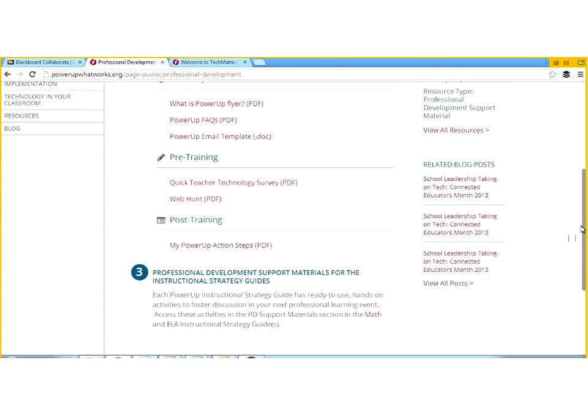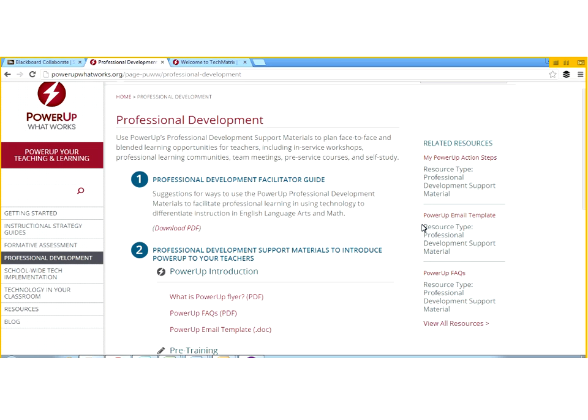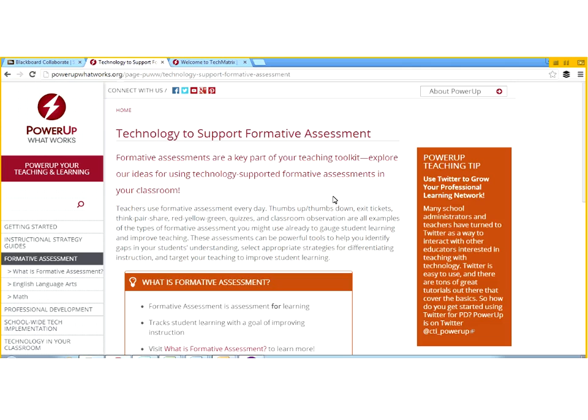So I wanted to just give you a quick view of Power Up. There's so much more there. There's a whole section on formative assessment that links back to English language and math instruction. I wanted you to also have a quick view of the tech matrix. I'm going to ask Tracy to do that, and then it's going to come back to me, and I'm going to show you an example of how I would set up blended learning using the Power Up website and tech matrix. So Tracy, how about a brief overview of the tech matrix?